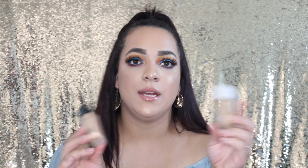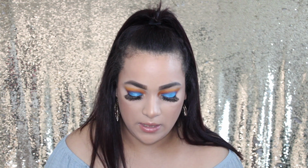I have a couple foundation sticks, but they're a little lighter. So yeah, I got a little tan, just a little bit. But these are what I'm wearing. So yeah, it's my shade. Alright, and then makeup remover wipes. Let me see what else.